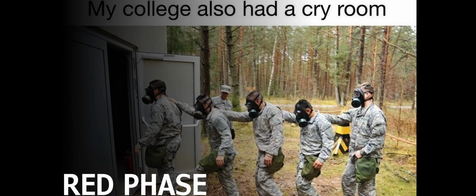Oh, gas chamber. Well, my colleague also had a cry room. I love memes. But no, if you recognize, these screw-on canisters that you put on the left side or the right side, depending on if you fired from the left hand or the right hand. But the bag always had to be on the left side, for uniformity. The gas mask bag always has to be on the left side. That's all you need to know.